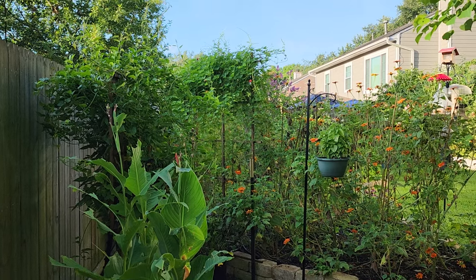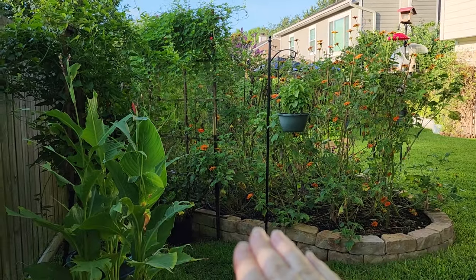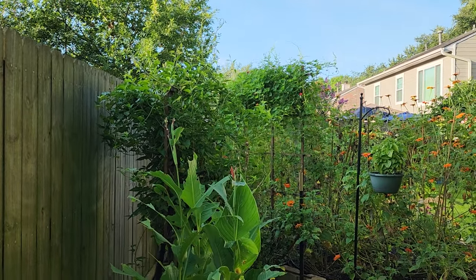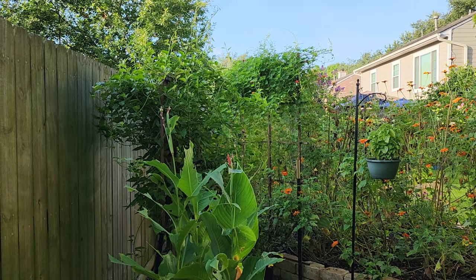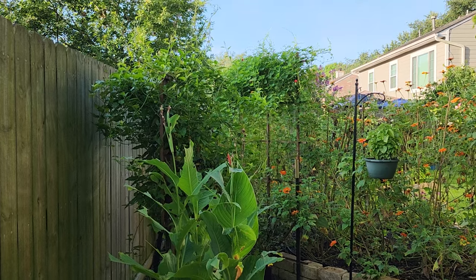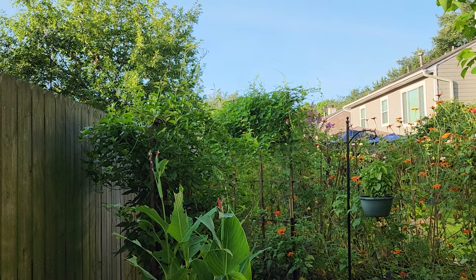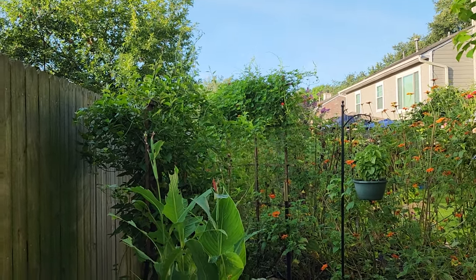And finally, I'm on the back side of my central bed with the cardinal climber trellis, and I have a trellised Mexican flame vine. I really like this vine. It profusely flowers in the spring, and then it went through a dormant period during the heat of our summer and flowered again in the fall. I'm curious if that's going to be the case for it here.